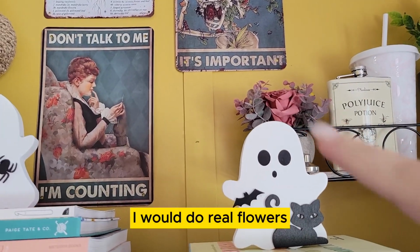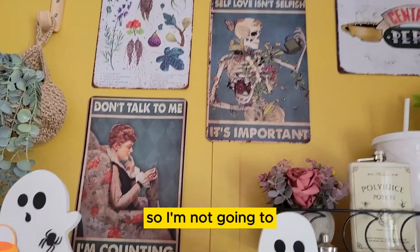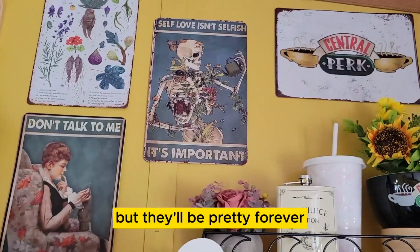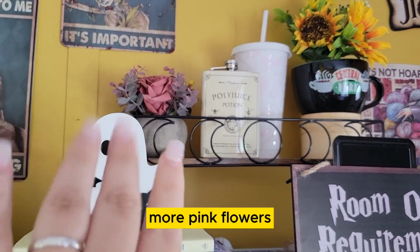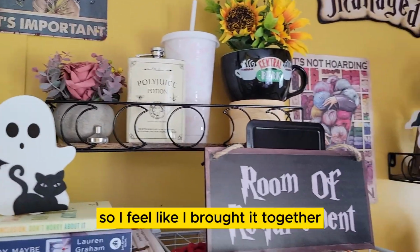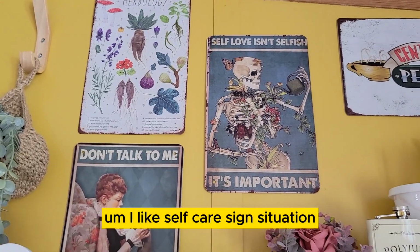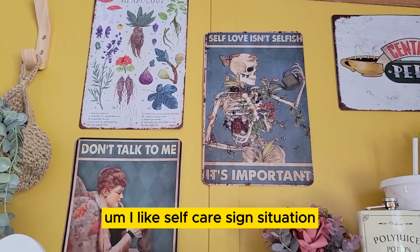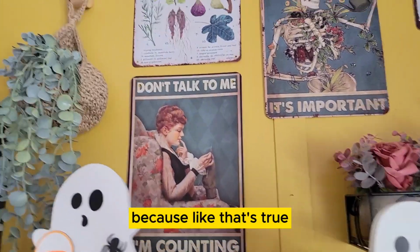More fake flowers. I would do real flowers, but I just kind of suck, so I'm not going to, but they'll be pretty forever. So I got sunflowers and then more pink flowers, but it's purple, so I feel like it brought it together. My self-care sign situation: Don't talk to me, I'm counting, because that's true.